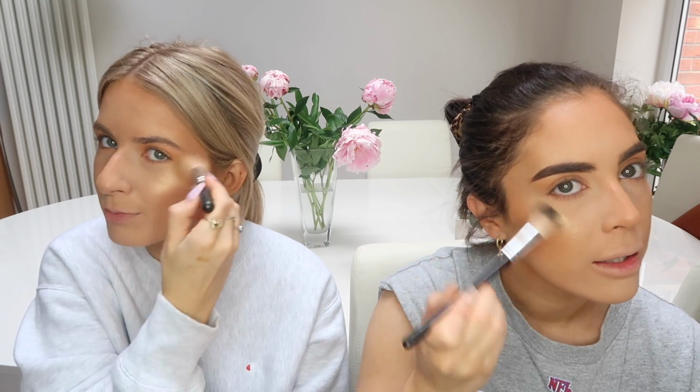Yeah, because remember when we went through the stage of using a little eyeshadow brush? It just doesn't blend in as well. I feel like this type of brush just makes it look better. The fluffier the brush, the better, I feel like. Because it looks less fake.